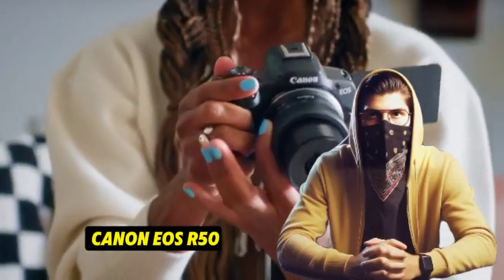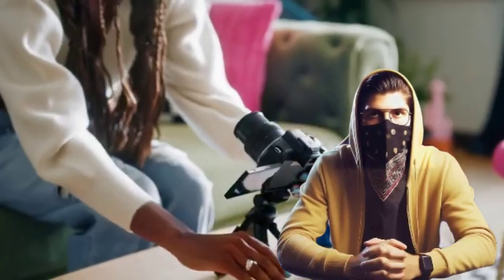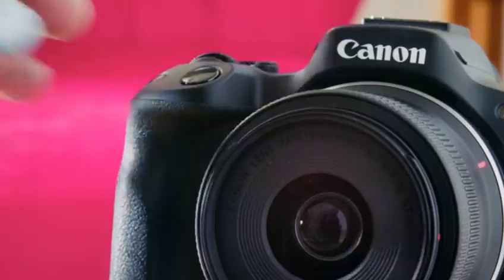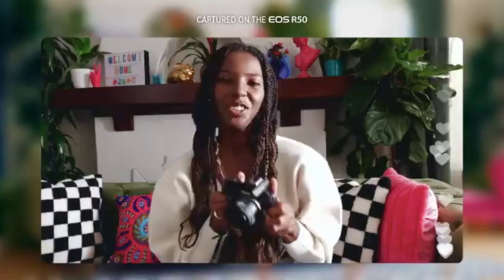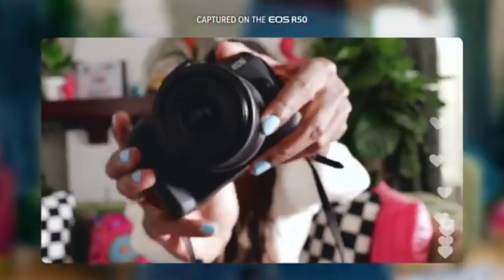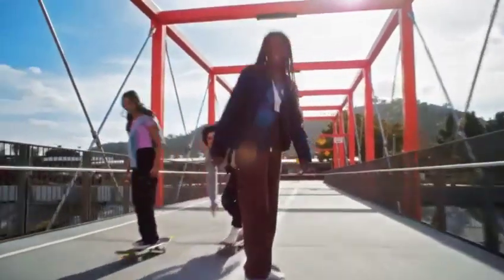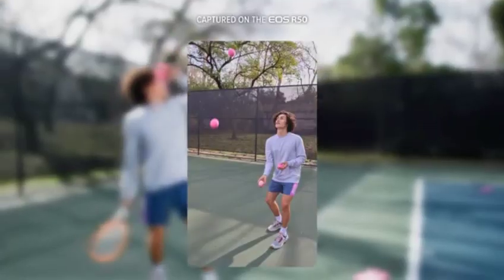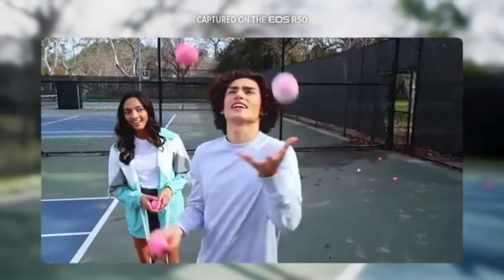Number 3. Canon EOS R50. The Canon EOS R50 is not only an excellent choice for low-light photography on a budget, but it is also one of the best budget cameras available. It's an excellent pick for anyone transitioning from smartphone photography to their first real camera. It's a decent little starter camera with a straightforward user interface, simple controls, and numerous auto-shooting features.